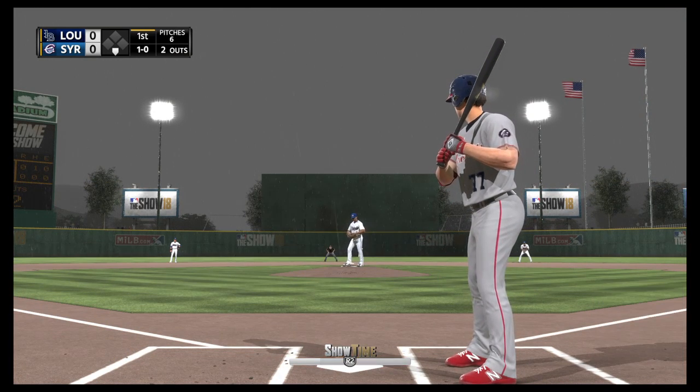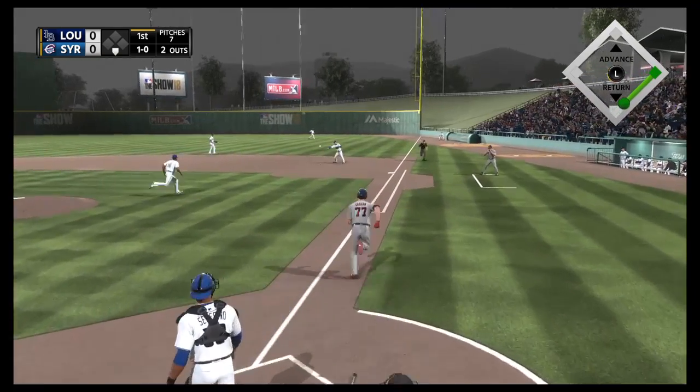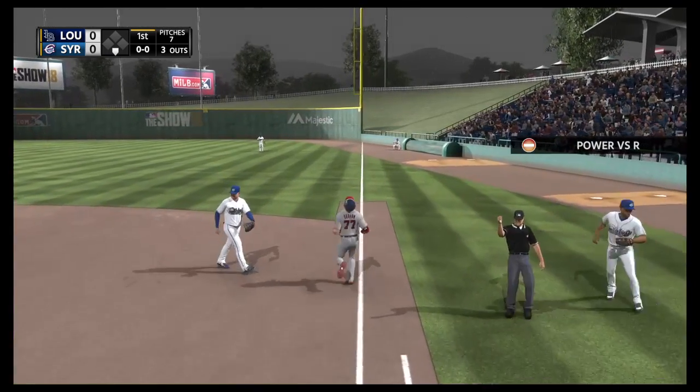They come in the midst of a stretch where they've dropped 6 of their last 9. Yeah, Matty, this is code red right here. If they drop this one. And the throw to first is there. The inning is over.